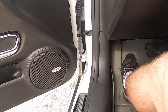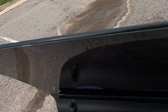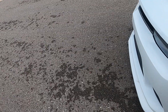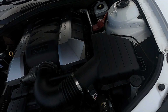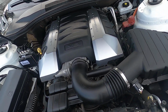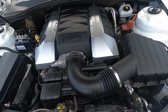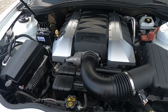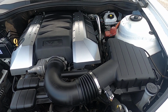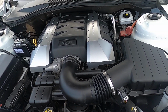Let's go ahead and look at one of the key features of this car, kind of what's given the Camaro the notoriety that it has. So on this Camaro, we've got an LS3 6.2 aluminum V8 engine, which responds very well to aftermarket modifications and aftermarket tuning. It's very easy to make these make power. The car, even stock, is a lot of fun to drive and is definitely not underpowered by any means. But if you're into modifying your vehicle, this is definitely one that responds very well to it.